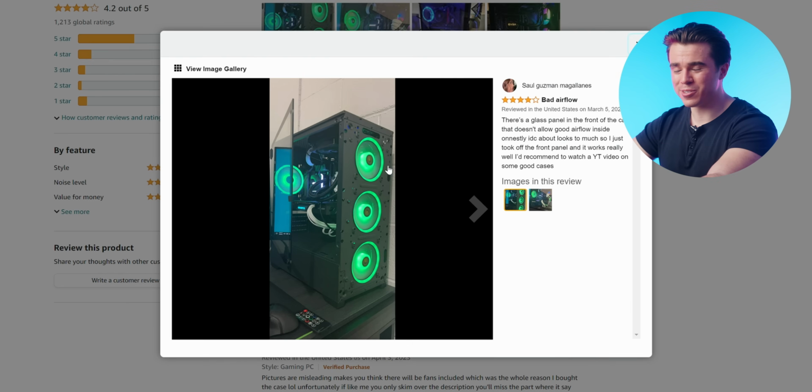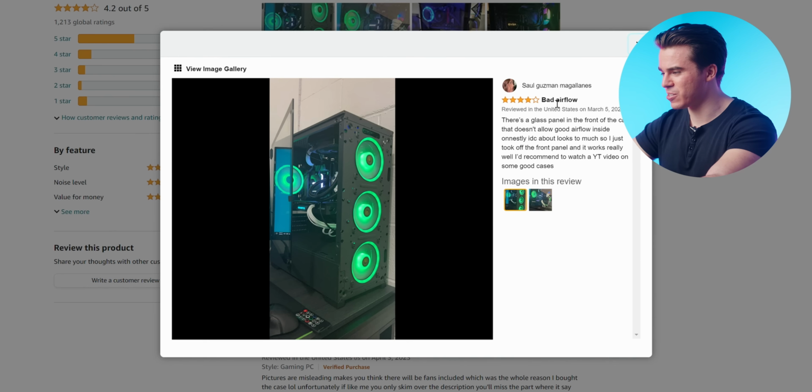In fact, let's go ahead and show you some photos real quick. Here's what the front of the case looks like. So there's nothing mesh or perforated at all. It's just a flat glass panel on these three fans. Your graphics card is gonna suffocate and die, basically. Bad airflow, as this guy suggests, but still gives it a 4-star review.